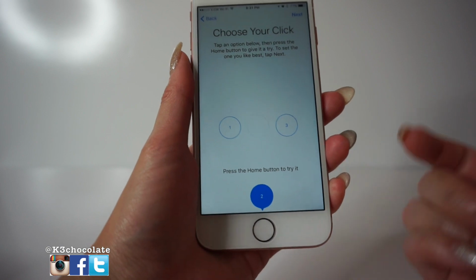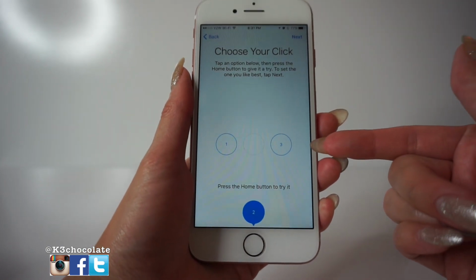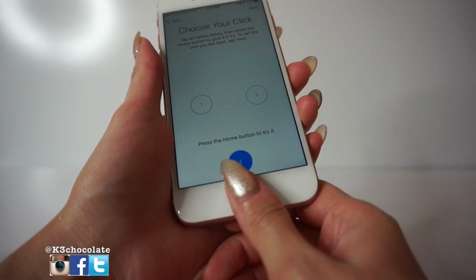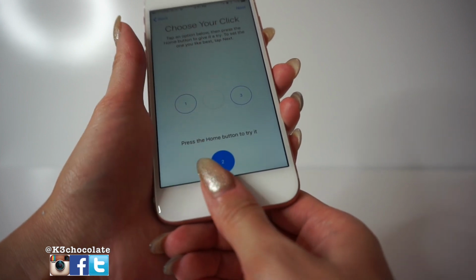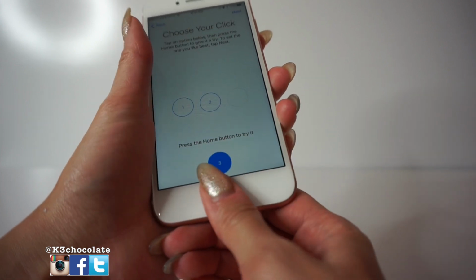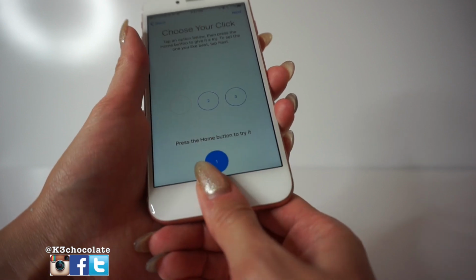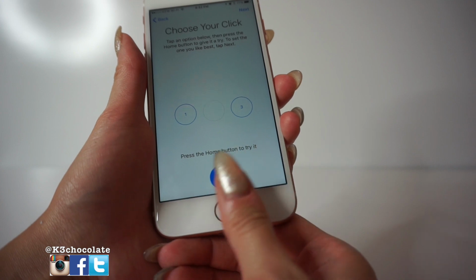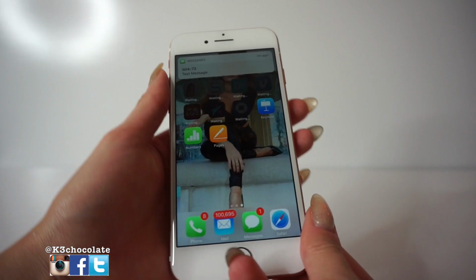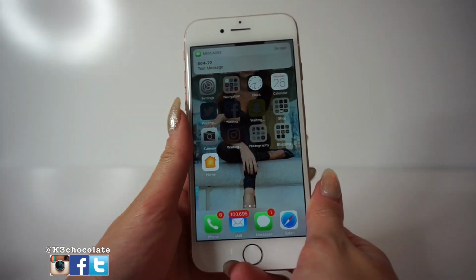You cannot press it, but there are 3 levels of feedback that you can choose from. And you really have to try it on your own to understand what I'm talking about. You're not actually pressing the button, but it feels like you are. There's a certain click you can feel behind the button, and I think I'm going to pick the second one. There we go. So right now it's restoring all of my apps.